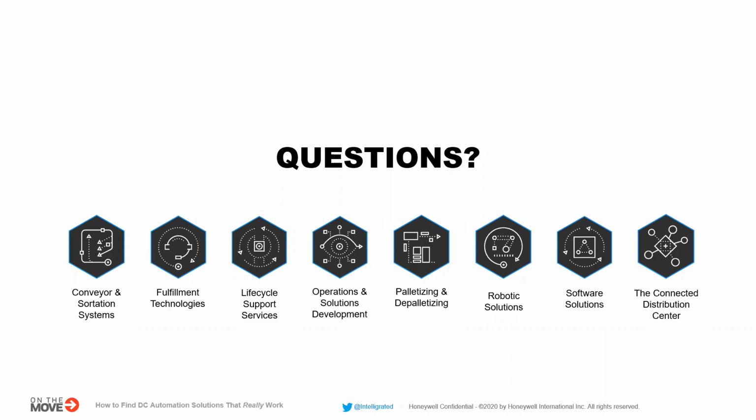All right, next question is, how do you assess safety risks before robots are installed on site? Yeah, thanks, Tracy. I'll take this one as well. So it's a good question. So Honeywell Intelligrated is deeply committed to safety in all that we do. And specifically from a robotics perspective, as was mentioned by Eric in his slides, we are certified RIA, Robotics Industries Association, and that comes with some requirements.